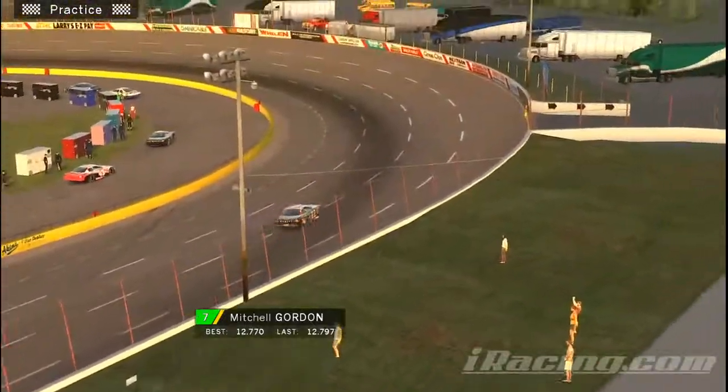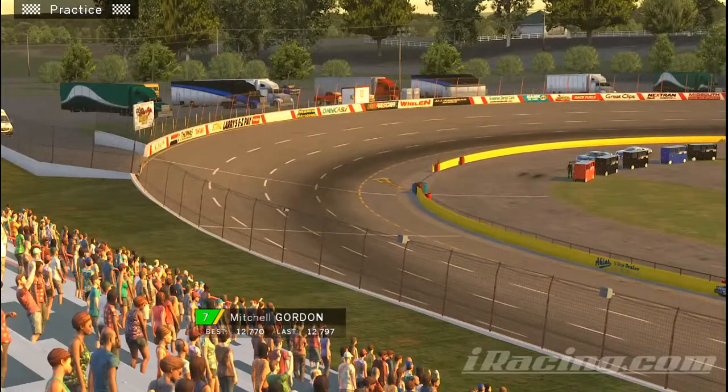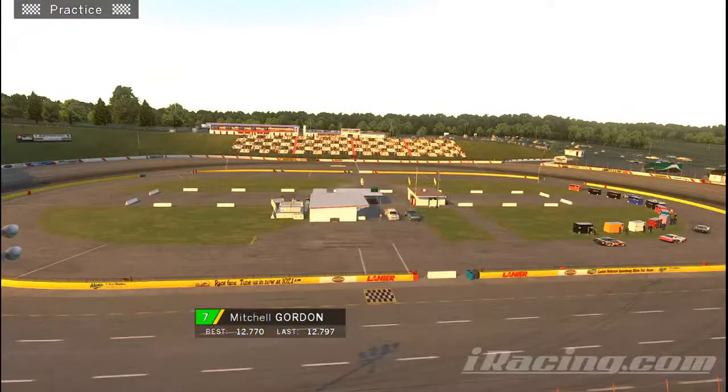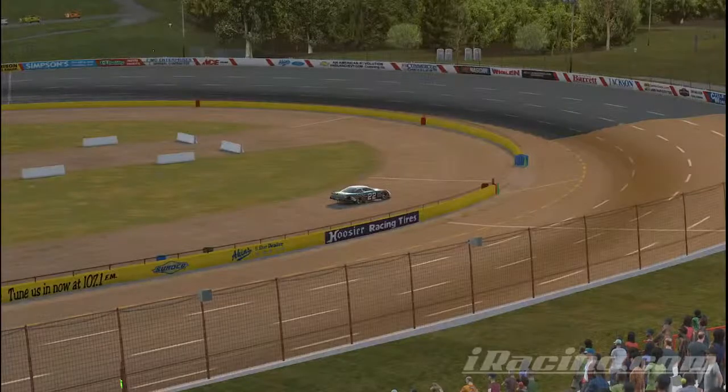Okay, checkered flag is out now. Mitchell Gordon came out, but not really any time to turn any laps. So now the server's going to roll over. Let's see if they're going to have an open qualifying or a heat race here. Let's see what they do next.